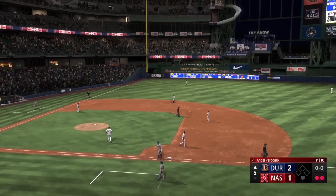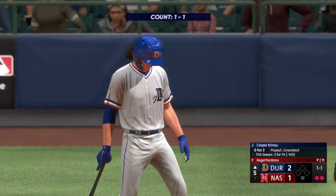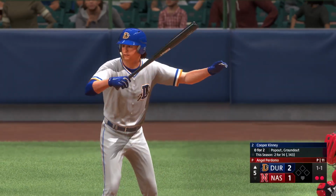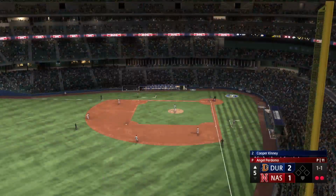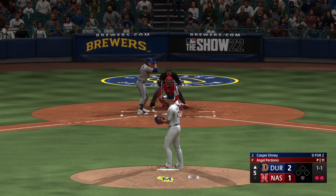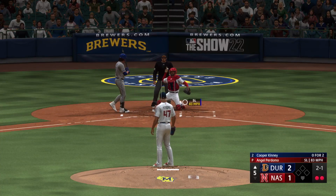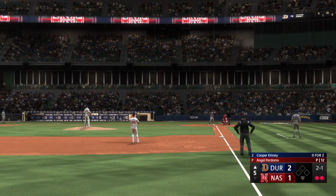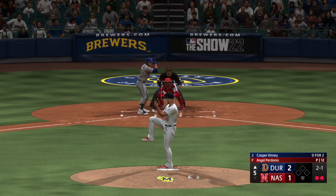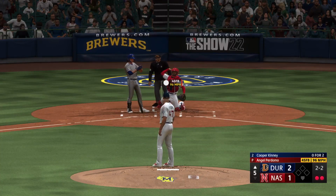Deceptive slider right there. Stayed in the tunnel a long time. Got that hitter out front. Rolled over it. Put it on the ground. Cooper Kinney digs in now. The big lefty turns, kicks, deals. That one not close. And it's 2-1. The wind to kick the pitch. Top of the zone for a strike. And now 2-2.